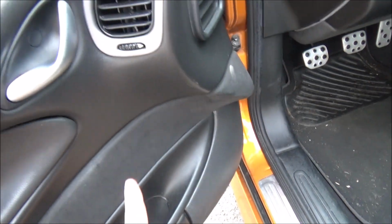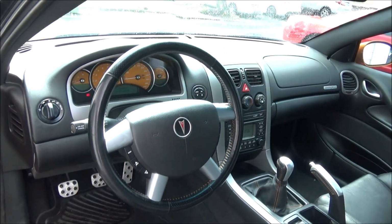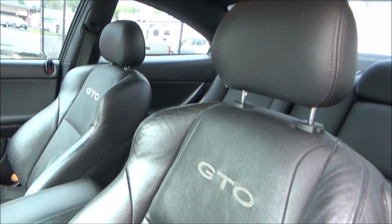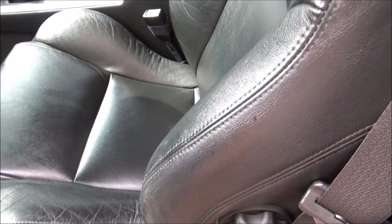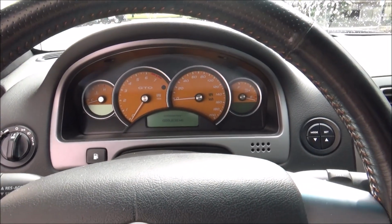Storage on the door panels, climate vent for the driver. It does have power mirrors, power windows and locks are in the center console. This one has a black interior and leather seat upholstery came as standard. Both front seats are fully powered with manual lumbar support. But now that we're behind the wheel, let's go ahead and start the engine.